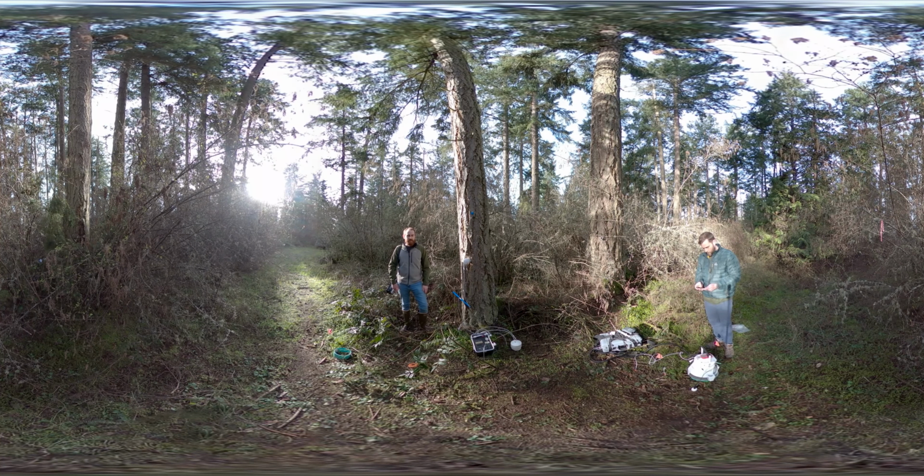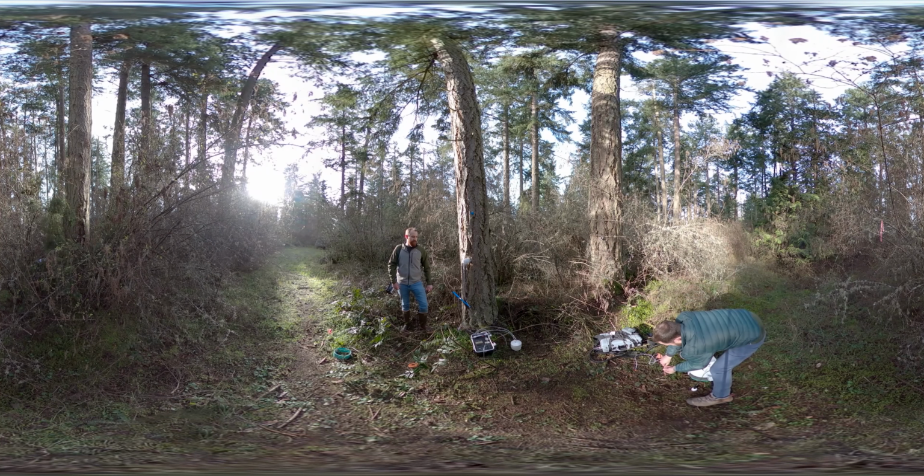So we've got a couple instruments out here that are field portable. That gray box over there is a backpack CO2 methane analyzer. It's measuring fluxes from the soils with that white chamber and the tree in real time. So we can go hit a bunch of trees in this forest.